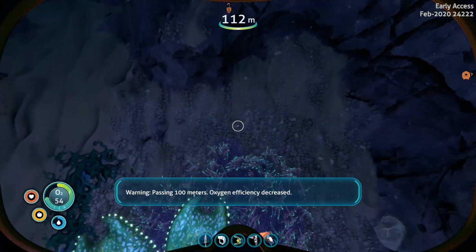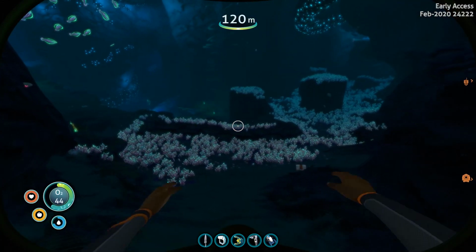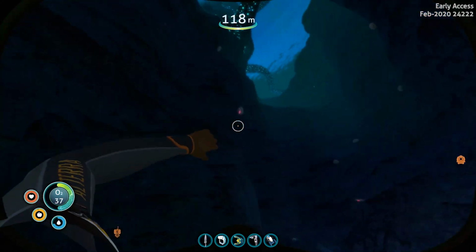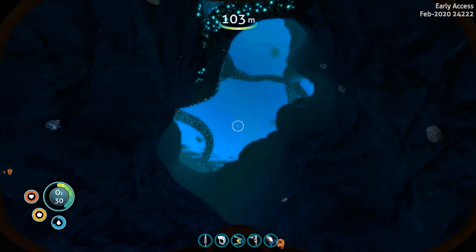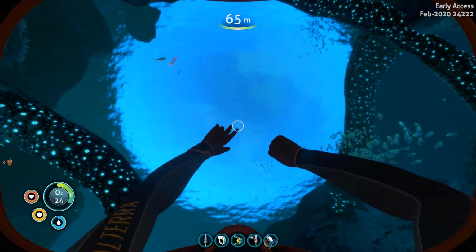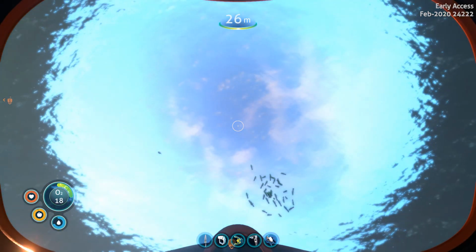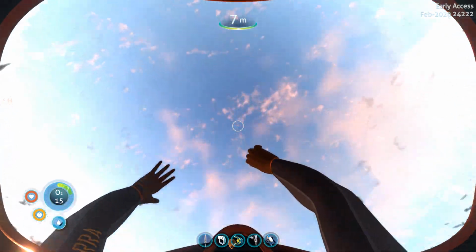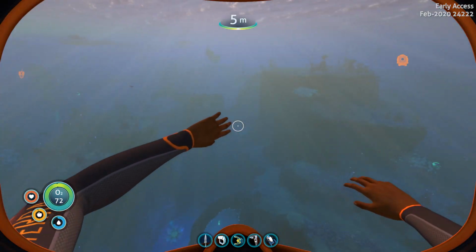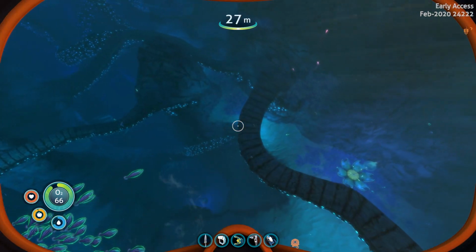So our oxygen efficiency has decreased. We don't have quite as much as we normally would. There's one of the more dangerous creatures right under the crosshair. Let's steer clear for now. 30 seconds. But we're above 100 meters, so we should actually have as much time as it says we have. I don't know if it accounts for it within the time or not when you're below. I can't recall, and I don't know that I've ever really paid attention closely to it. We'll have to give that a whirl.